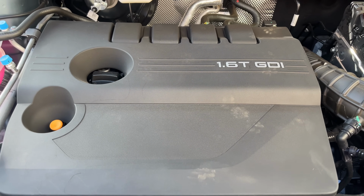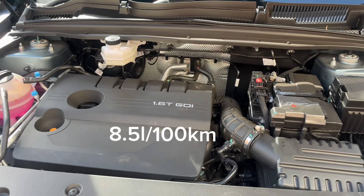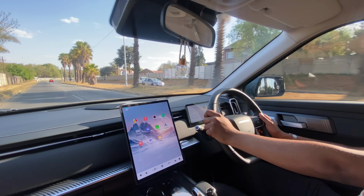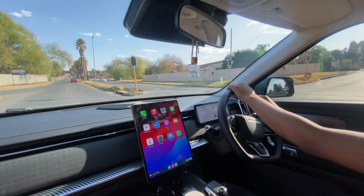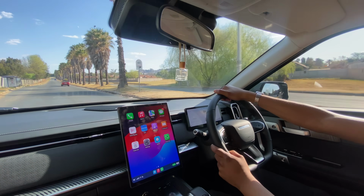Fuel consumption is claimed to be 7 liters per 100 kilometers, but during my time with the car, I was getting around 8.5 liters per 100 kilometers. Out in the open road, the best way to describe the Jaecoo J7 is soft and easy to drive. The steering action is light, and this makes for comfy commutes in peak traffic and relaxed long-distance journeys.